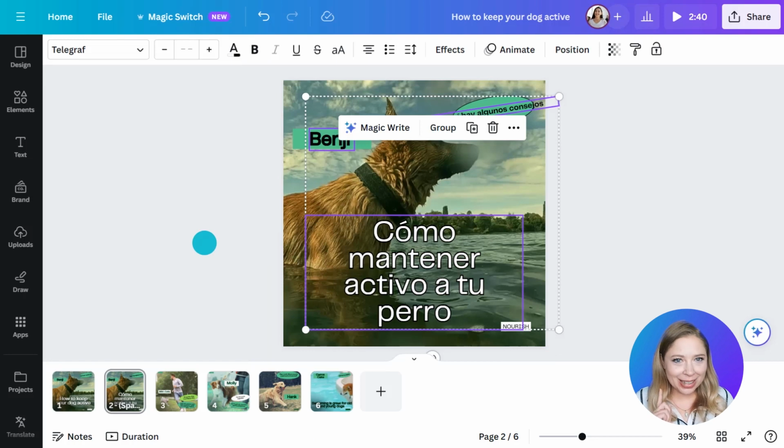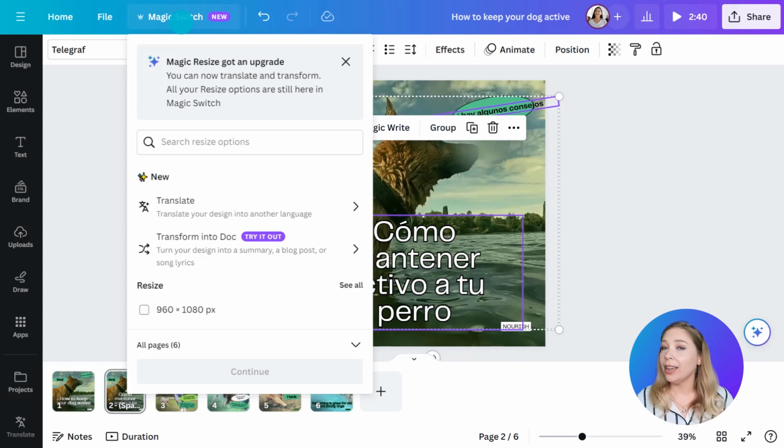Now, one more thing before we move on. Unless you are brand new to Canva, you've probably noticed that Magic Resize is now Magic Switch. If you're thinking, well, what difference does that make? The functionality is still used the same way as before. If you were just wanting to change, let's say, this Instagram post into a Facebook post, a Twitter post, functionality hasn't really changed there, but now we just have more options.